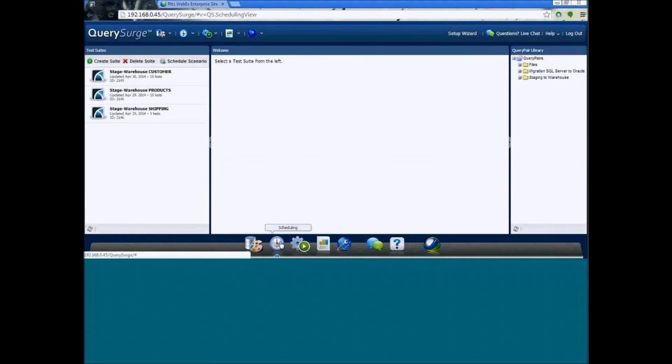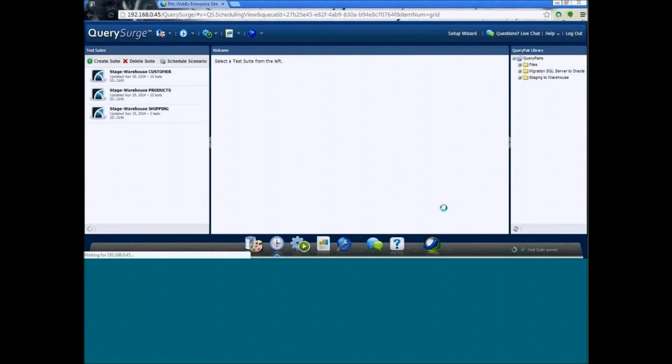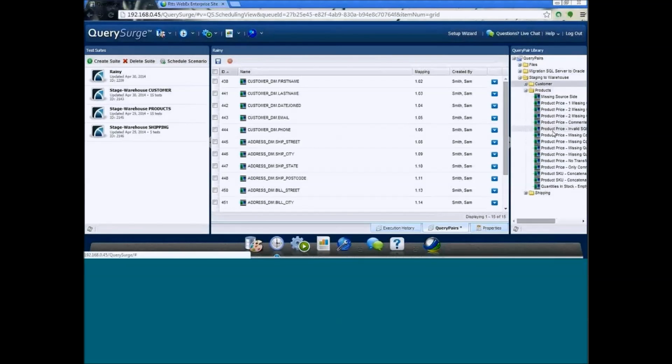I'm just going to jump over to scheduling real quick. So in the scheduling module, you can create what we call a test suite, which is a group of query pairs. I'll go ahead and do that now. Rainy in New York, so I'll just call it Rainy. And to create a test suite, you can see on the right-hand side our design time library. And we could simply just drag folders over. Additionally, we could select individual query pairs to make up our test suite. So once you create the query pairs, you bundle them in suites, and then we can run scenarios of multiple suites as well.